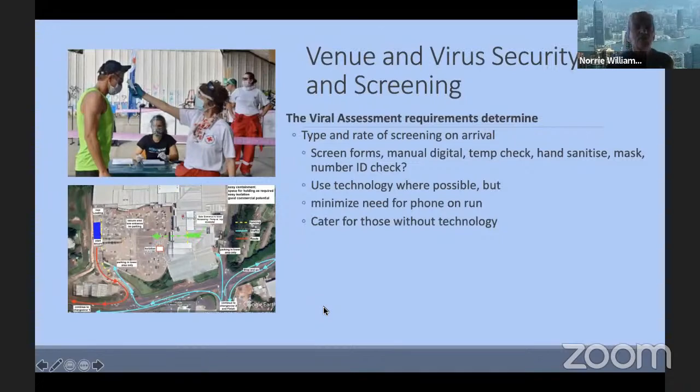So there's someone doing a screening. That temperature needs to be written onto a form or in some way associated with his race number. And that data normally needs to be kept for 6 months, according to our regulations. The screening forms, manual or digital temperature check.